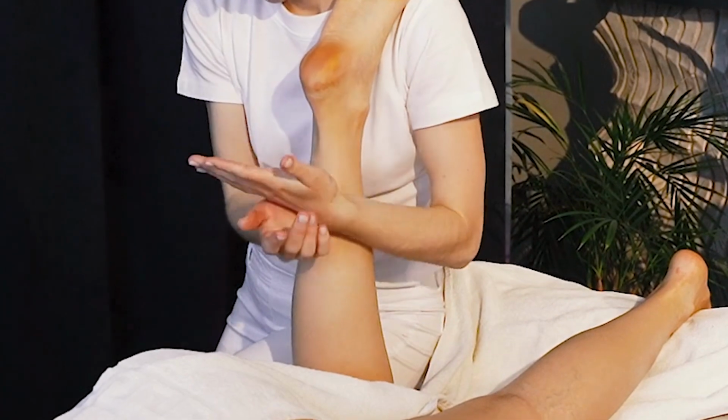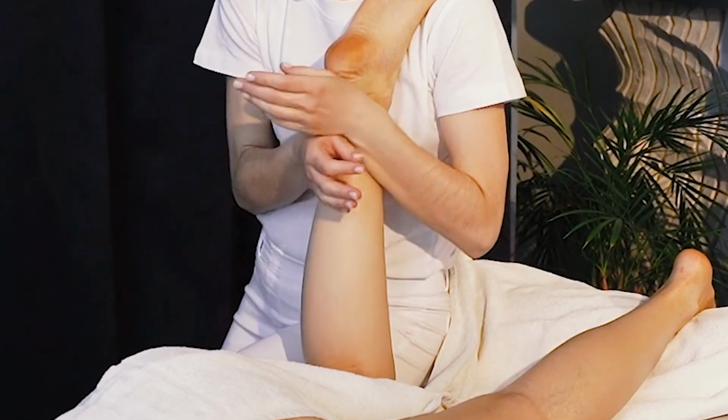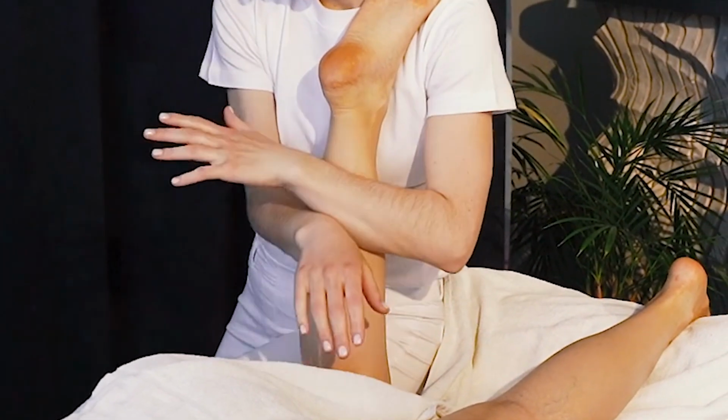So if you're focusing on a knee surgery, then you would simply start at the ankle and work your way up the ankle to the shin, past the knee, and all the way up to the upper thigh. And you'd simply work on that upward motion to help push that swelling up throughout the rest of the body.